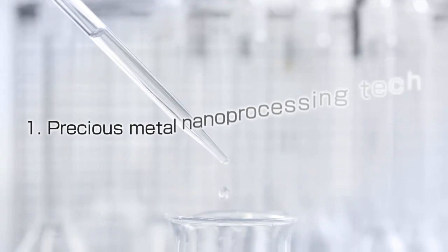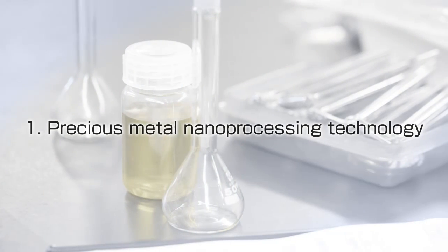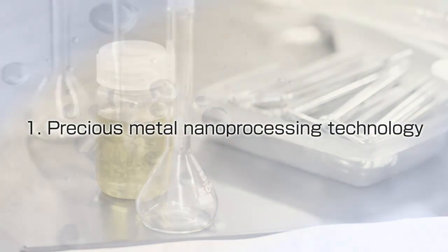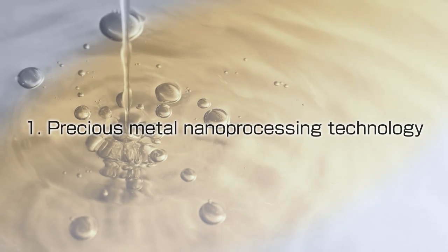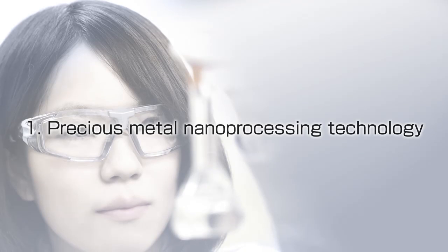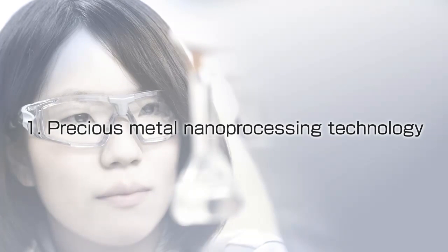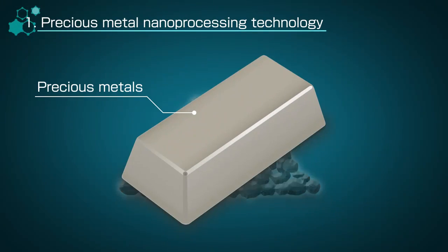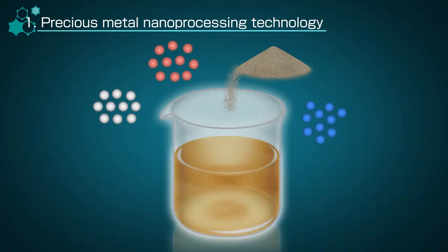In the field of precious metal processing technology, Cadeler focuses on the activation state of nano-level precious metals and designs optimum precious metal compounds. This helps provide the high purification performance needed to meet global emission regulations and the cost reductions customers wanted. Mined precious metals become functional only when processed with Cadeler's precious metal processing technology.